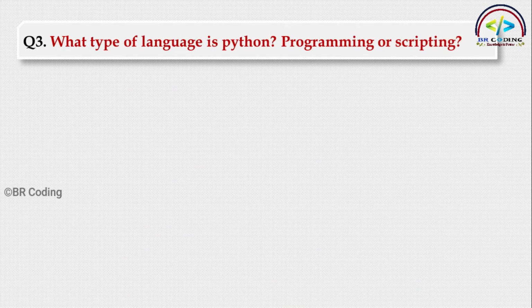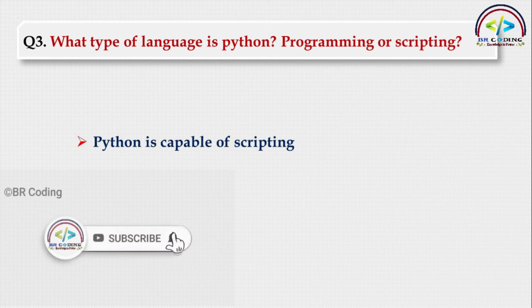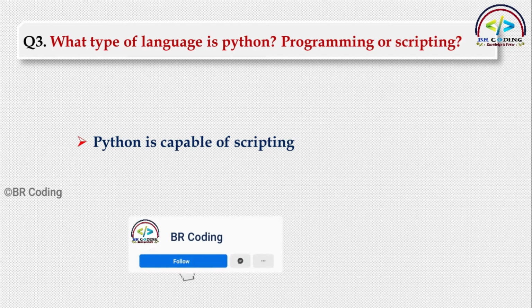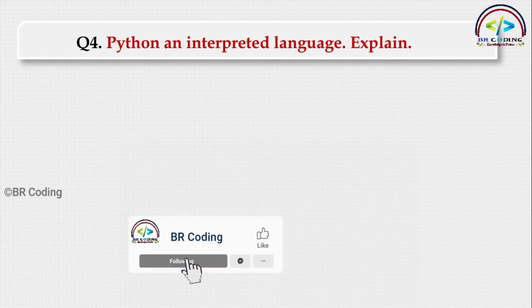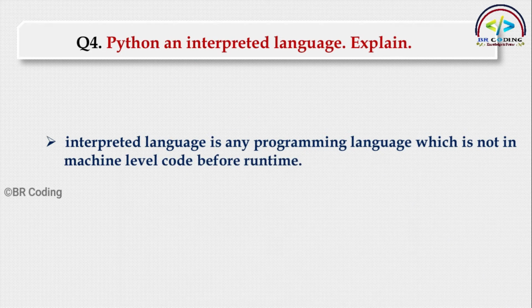What type of language is Python? Programming or scripting? Python is capable of scripting, but in a general sense, it is considered a general-purpose programming language. Python, an interpreted language. Explain. An interpreted language is a programming language which is not in machine-level code before runtime. Therefore, Python is an interpreted language.